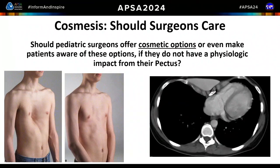We've been doing this for 30 years. So from a cosmetic aspect, that is equally as important as long as they meet the criteria. I would never offer anybody surgery who has a Haller index of 2.6 and has no symptoms. But if somebody has a Haller index of 3.2, doesn't like how it looks but feels good, absolutely, that's totally appropriate. There's lots of plastic surgery literature where they put implants to fix it.